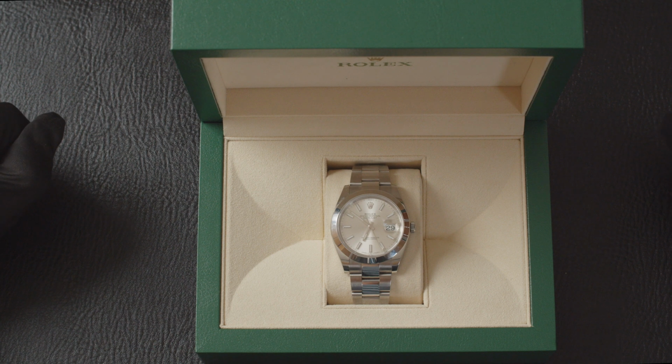So this particular watch we have is the current model Datejust 41. It's a watch that was introduced back in around 2017 and followed on from Rolex's entry into the sort of 41mm case size, where historically the 36mm was their biggest watch. That was called a Datejust 2, it was a little bit chunkier, and then the Datejust 41 came out.